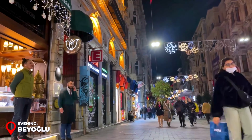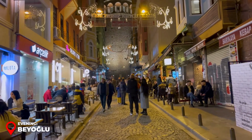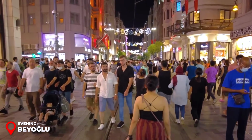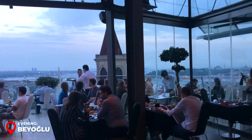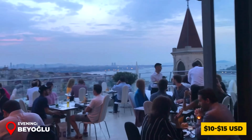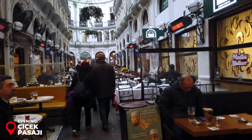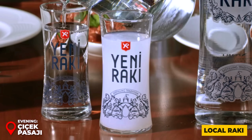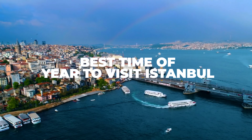F. Beyoğlu. Return to the lively streets of Beyoğlu to experience Istanbul's nightlife. From chic bars to traditional taverns, there's something for every taste. End your night with a drink at a rooftop bar, with cocktails costing around 10 to 15 USD. Nightlife tip: check out the historic Çiçek Pasajı for a lively atmosphere and a taste of local raki, Turkey's famous anise-flavored spirit.